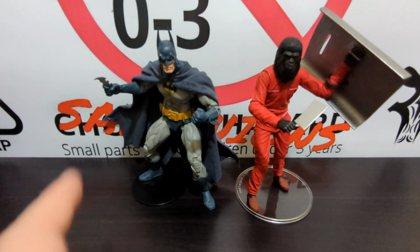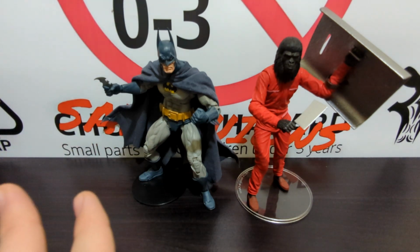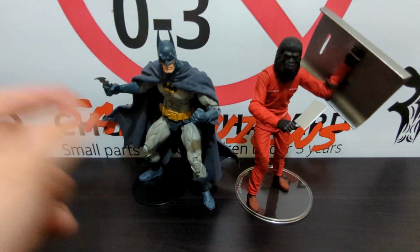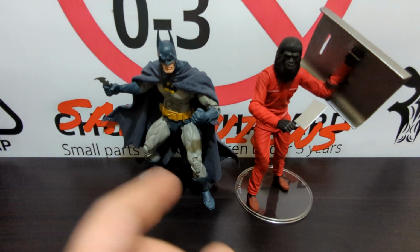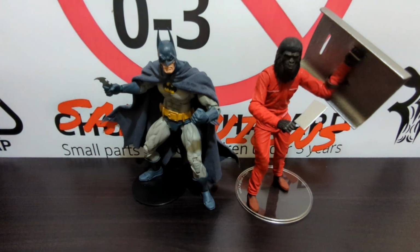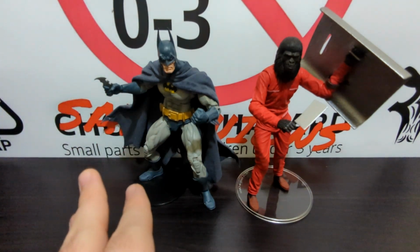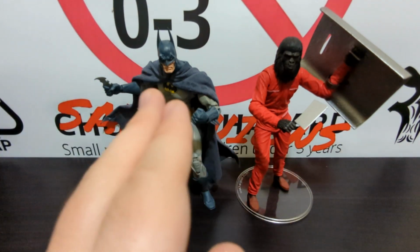Then I also modified the cape many times throughout the years, and I recently rewired it so that it would be posable, and also used some cloth glue that I recently purchased to put all that together. But that's kind of what I'm talking about. For him, the joints are totally stiff. For the gorilla, a joint was totally broken.